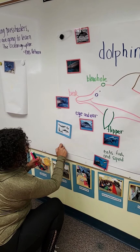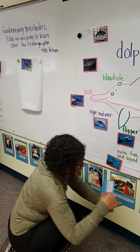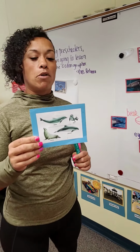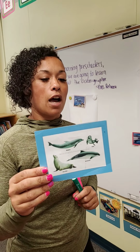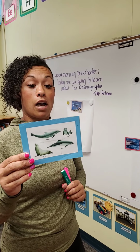Fish and squid. And the dolphin, like us, is a mammal. A mammal. We are mammals as well. Dolphins are mammals. All female mammals nurse their young with milk. So that means that dolphins feed their young with milk.